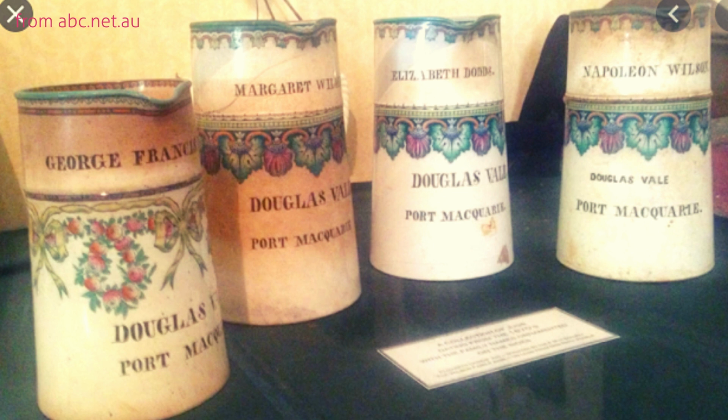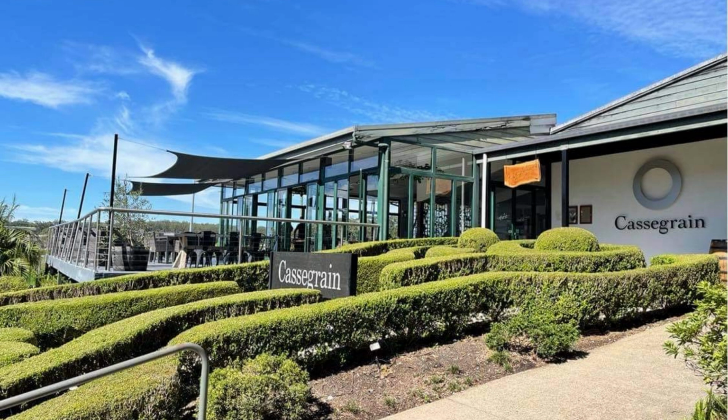So wines from Douglas Vale were actually exhibited at shows in Bordeaux, Amsterdam, Calcutta and London in the 1880s and won some medals. The property was saved in the mid-1990s by a conservation group who now run the winery as a not-for-profit organisation. So you can visit this. The original homestead's still there and open to the public, and it's fairly close to the centre of Port Macquarie.